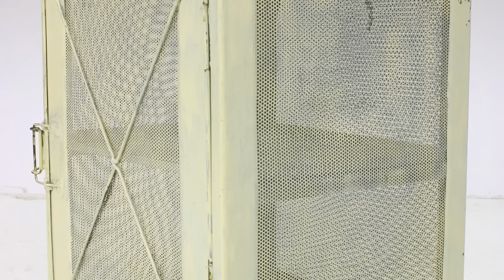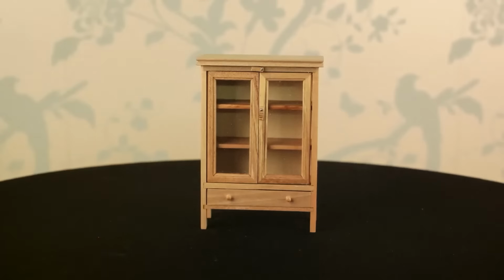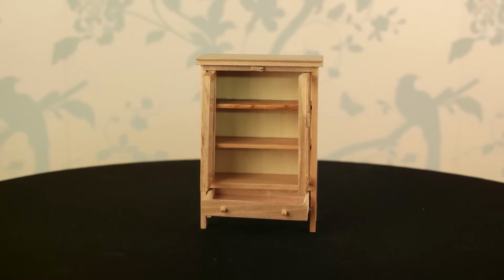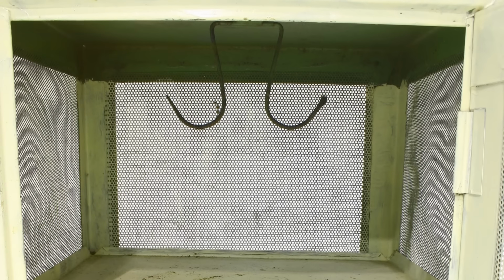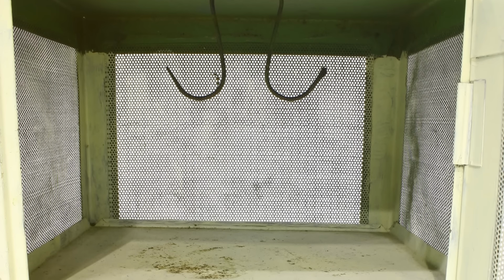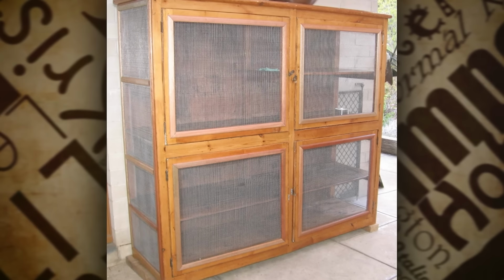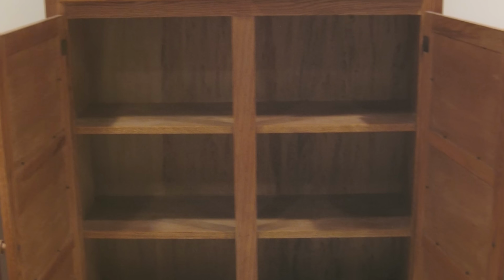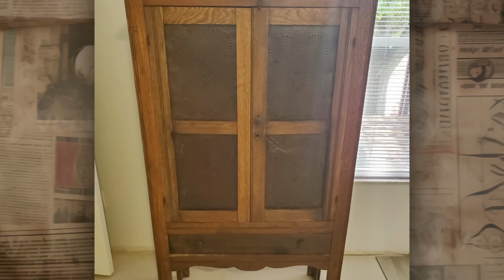A meat safe was a common kitchen feature in the past, used to keep meat and other perishable foods fresh before the invention of refrigerators. Made from wood or metal, these safes had mesh or perforated panels to allow air circulation while keeping insects out. They were often placed in cool, shaded areas of the kitchen or pantry to maximize their effectiveness.